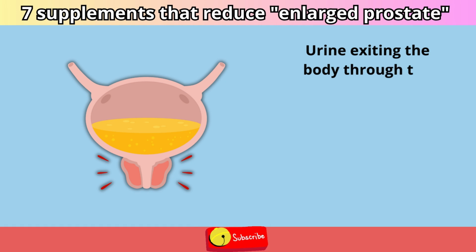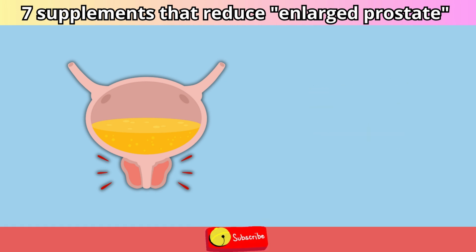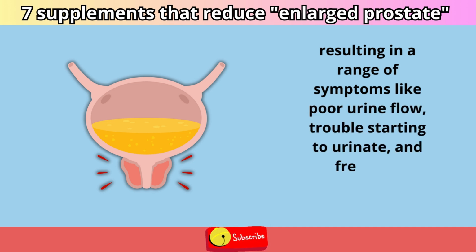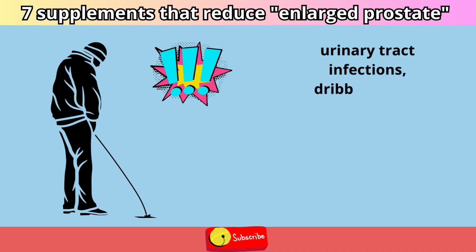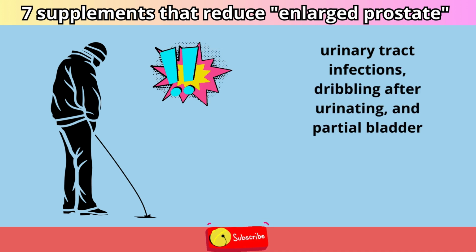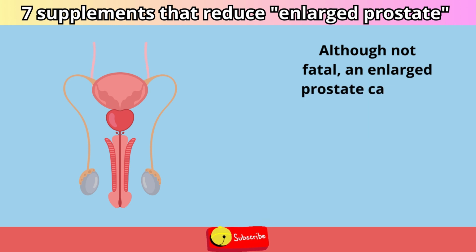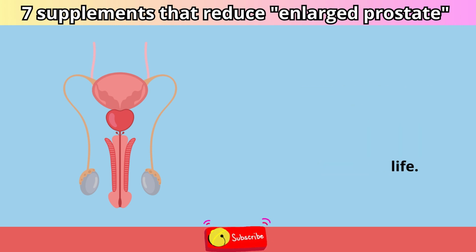Urine exiting the body through the urethra may be pressed against by an enlarged prostate, resulting in a range of symptoms like poor urine flow, trouble starting to urinate, frequent urination, urinary tract infections, dribbling after urinating, and partial bladder emptying. Although not fatal, an enlarged prostate can have a significant negative impact on a man's quality of life.